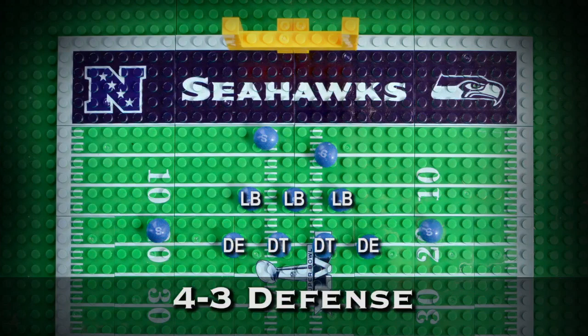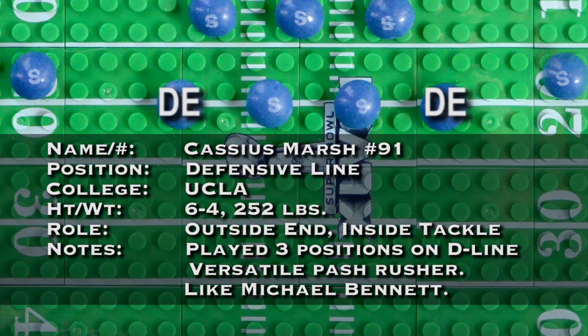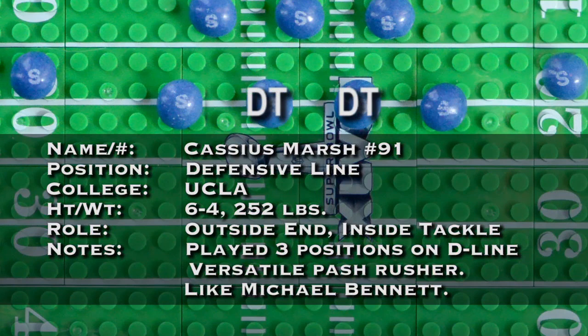Marsh's role with the Seahawks will be to compete for a spot on the defensive line. He's a versatile lineman who can play end, outside, and tackle inside. Marsh played 3 positions along the defensive line in college. He's a versatile pass rusher and is often compared to Michael Bennett.